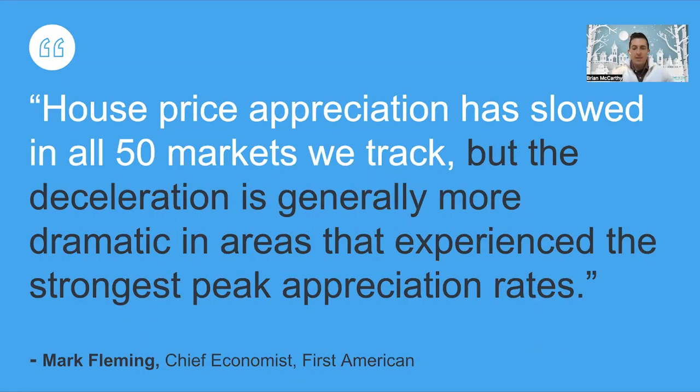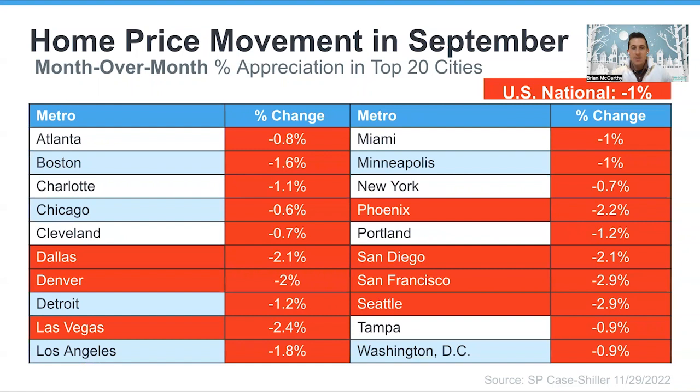So if we relate that back to the quote, that generally means these areas had the biggest peaks in appreciation. So home values shot up significantly in the past 2.5 years, 2 years, and then significantly self-regulated here with the increase in interest rates. That shouldn't be very surprising. The places that went up the most are also going to be the ones that dropped the most.